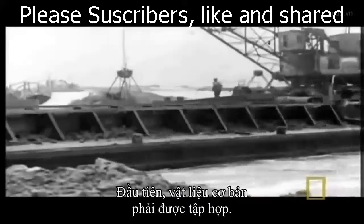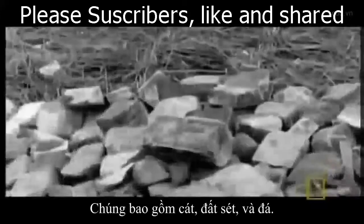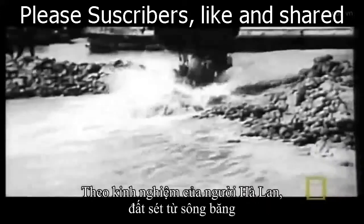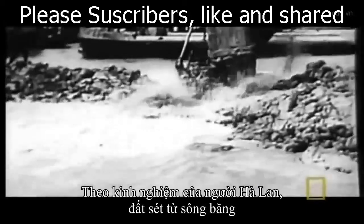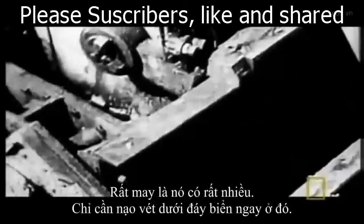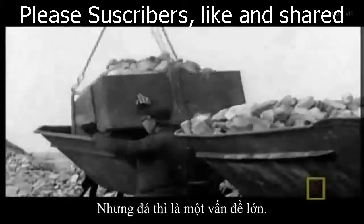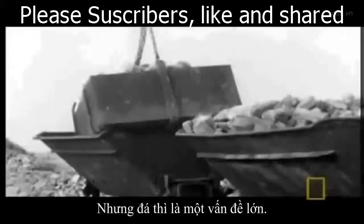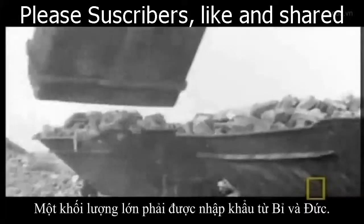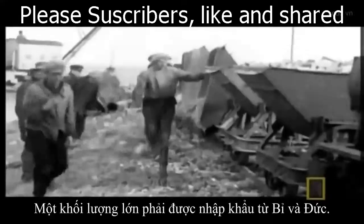First, the basic building materials must be gathered. These consist of sand, clay, and rocks. From experience, the Dutch have already discovered that glacial boulder clay is the best primary material for a dam. Fortunately, it's in plentiful supply, just from dredging the seabed on site. But the rocks are a big problem. Vast quantities have to be imported from Belgium and Germany.